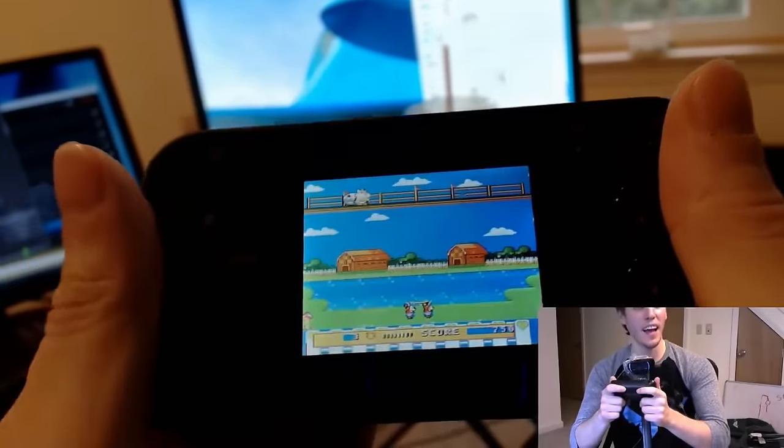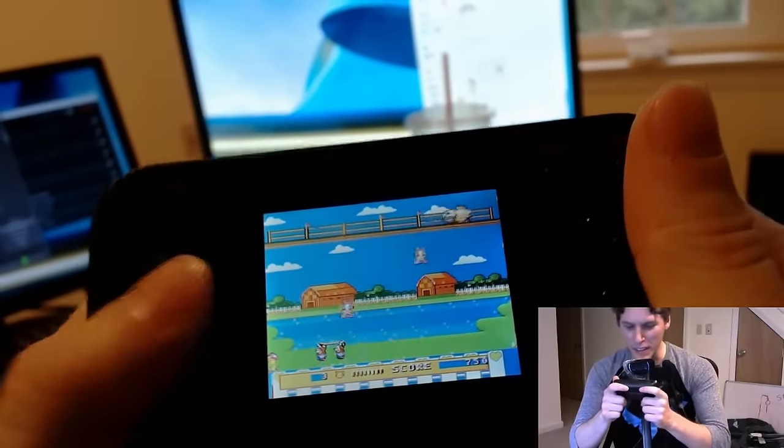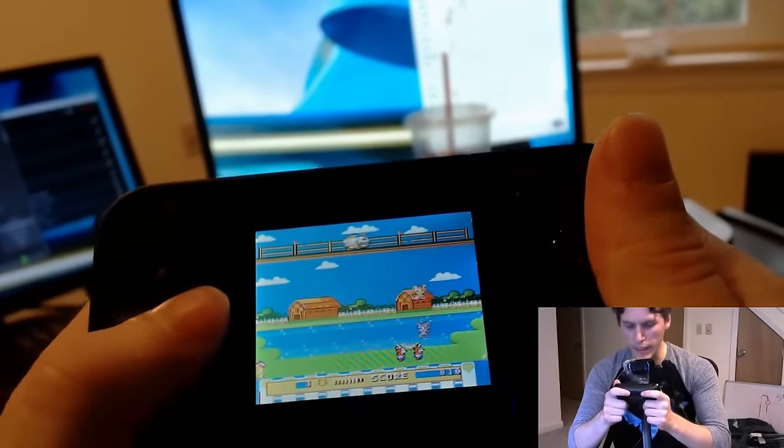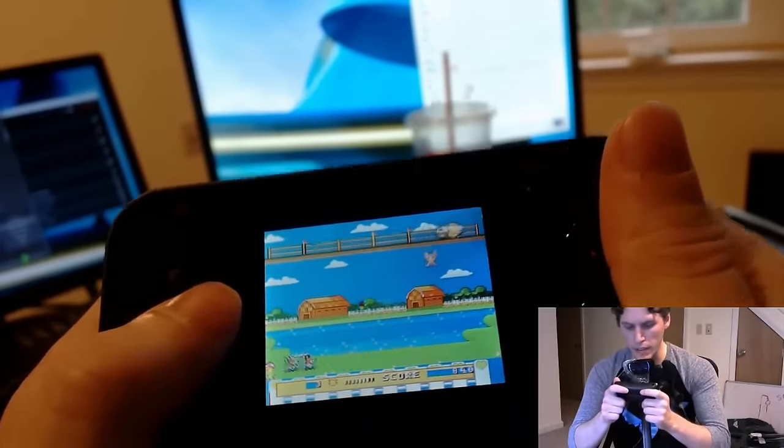How many stages are there? The background is changing. They're getting a little faster. Not by I played the Binding of Isaac. I can handle enemies like this on the screen.